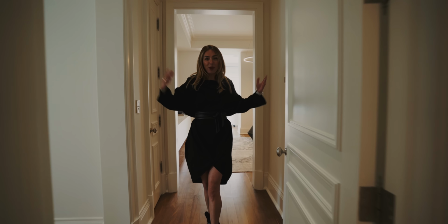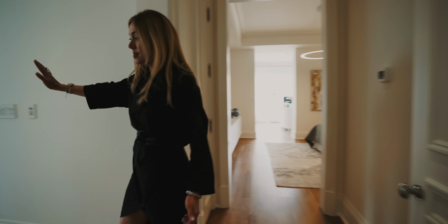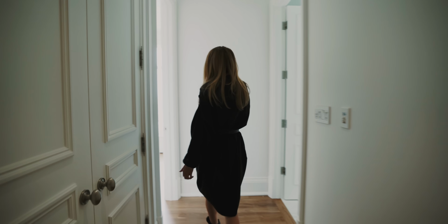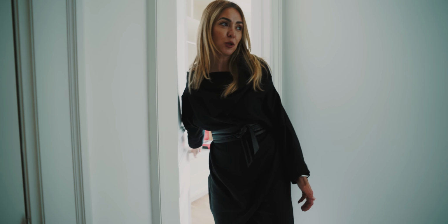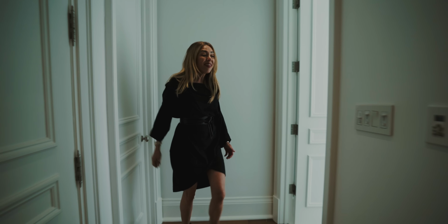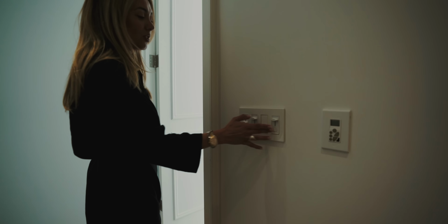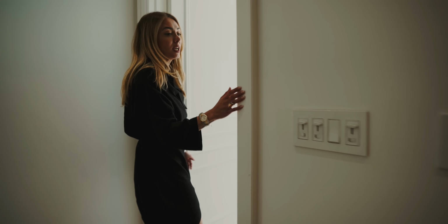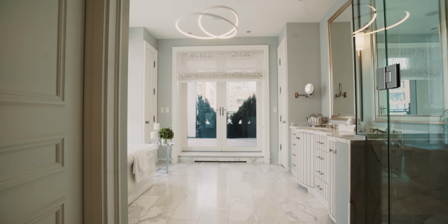All right, primary bedroom has a few entrances. One that goes here, and you have his closet, which we're not going to go into because there's some tools and stuff on the floor. And then we have the primary ensuite on this side, which I'm going to turn on all of these lights for you guys to give you a feel for this gorgeous space.